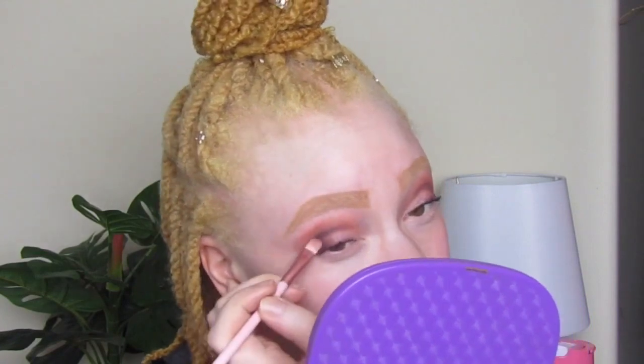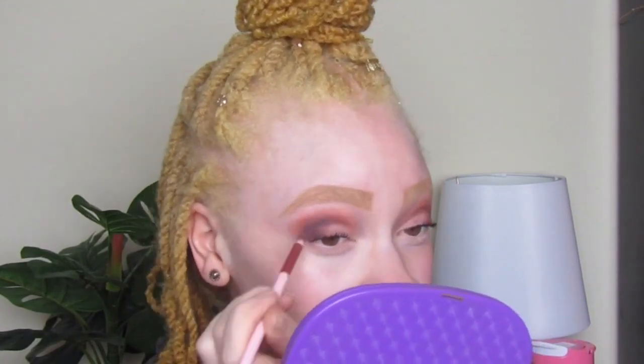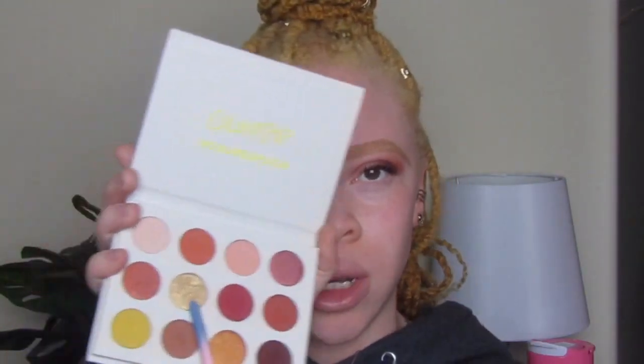Back in the palette and using the first color I used, which is Truth Hurts. So you should have something like this. And then I'm going to be going into the Cute AF Colourpop palette and I'm going to be using the color Spoiled. I'm going to be using this gold right here.